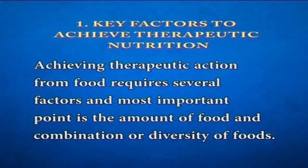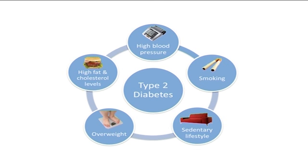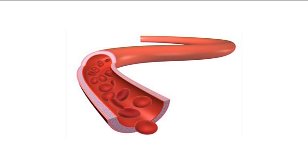Achieving therapeutic action from food requires several factors, and the most important point is the amount of food and the combination or diversity of foods. No single food or food group can supply all the nutrients to heal a disorder, which is why a diverse diet is important. Research consistently shows that dietary diversity protects against the onset of type 2 diabetes by balancing out blood sugar levels and protecting against blood vessel damage.